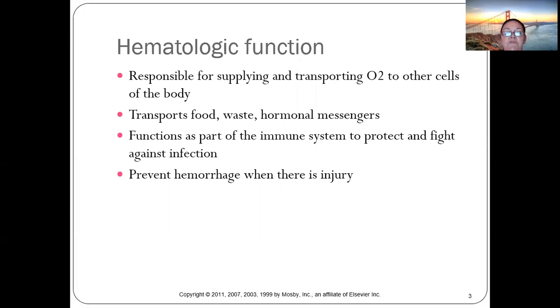We all know that in the hematologic function, the red blood cells are responsible for transporting oxygen to other cells in the body, and they transport food and waste, hormones, all that kind of stuff. And we have to have a lot of good red blood cells to function for the immune system to fight things off. So that's why it's very important. That's why kids who have a very low immune system, and we'll take maybe some sickle cell kids when they have low immune systems and stuff.